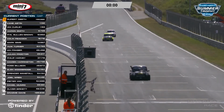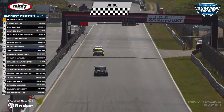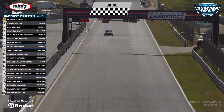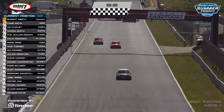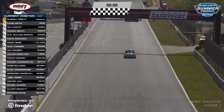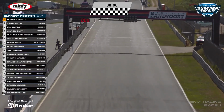Here comes Deeth under the checkered flag. He won the race and he did a great job. Then Kane Aston on second, Ian Curley on third. So the difference between the cars is relatively big compared to the rest of the race. I mean, Kane Aston 1.8 seconds behind Deeth, and then even 3/10 behind Aston we have Ian Curley. So, but anyway, they gave us a great show altogether. So very happy with this beautiful race.